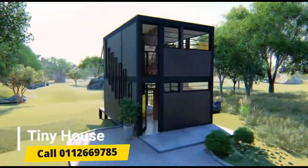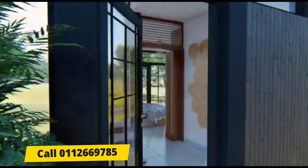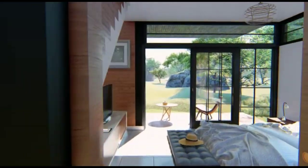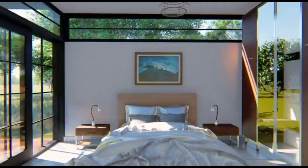Alright guys, this is the first render, a one bedroom unit, a unique design where we have the bedroom and the bathroom on ground floor level, and the living area, and of course the kitchen area, and the chill spot, which is the balcony upstairs.